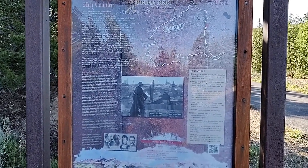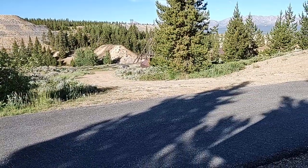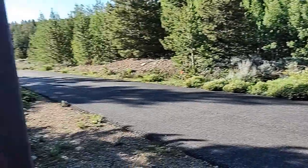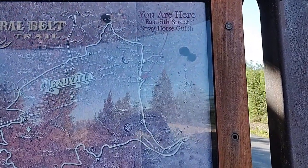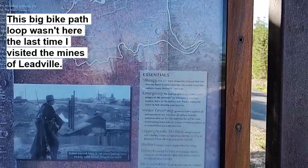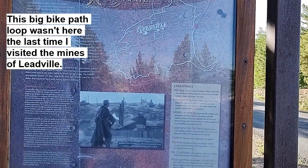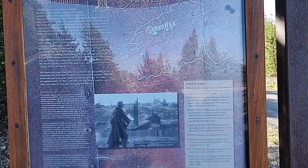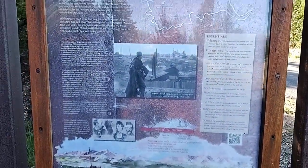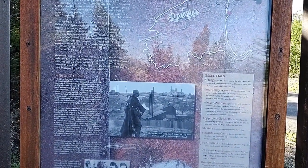Well, I decided to hike up here instead of drive up. That's a hike at 10,200 feet with sea level lungs. Okay. Let's see, you are here, 5th Street, Stray Horse Gulch. So it's a big biking destination apparently. There's a big loop through and around Leadville. Okay. That's what this sign is about, and the history of Leadville and whatnot. Okay. Let me hike back down and we'll continue the mine tour.